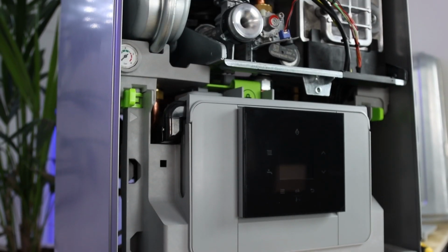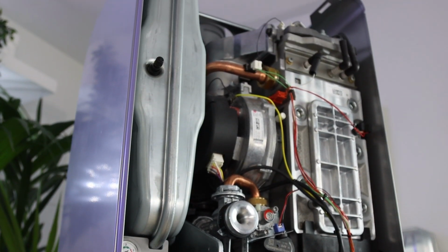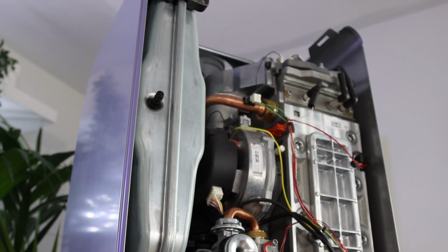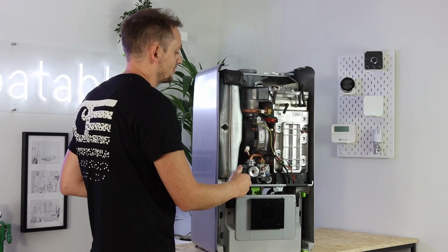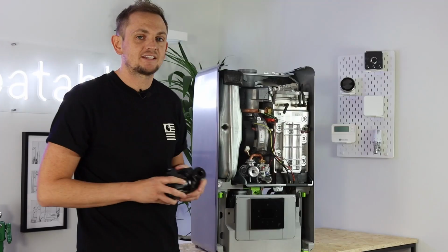One of the main benefits of this product is, as the case is so big, everything is nice and accessible to service. It's not like some of those compact boilers where you find it really difficult to get your hand in to get to components. On this boiler, it's nice and easy to get around.